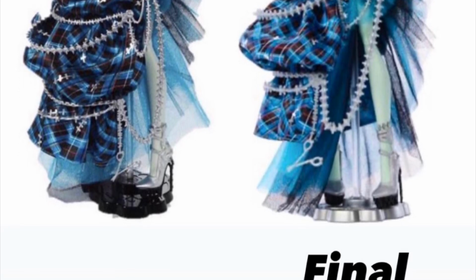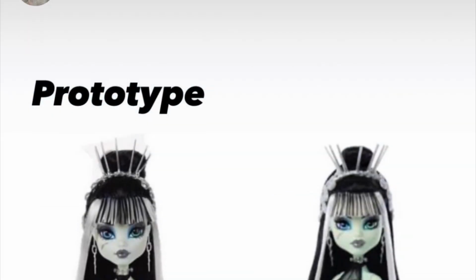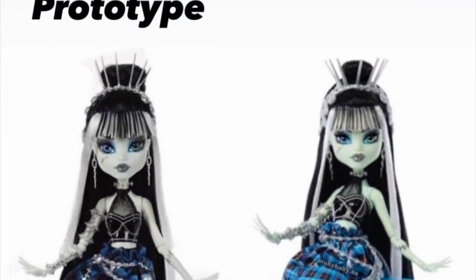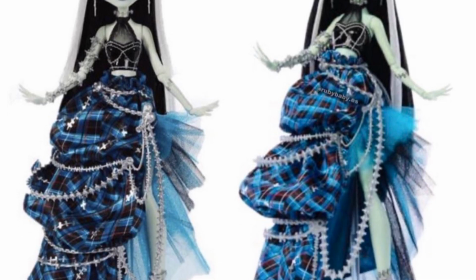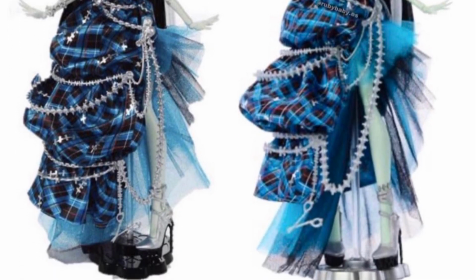And yeah, I can't wait to see some actual high quality pictures, because of course these pictures always come out so blurry and like potato cam quality. So yeah, let's hope for official pictures soon.